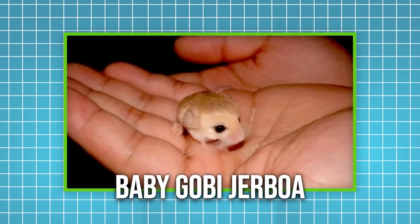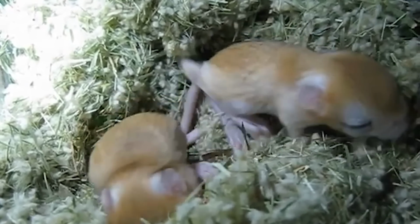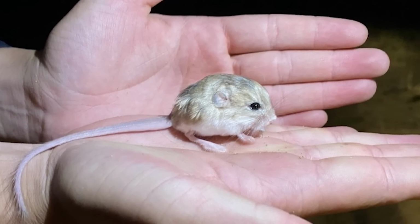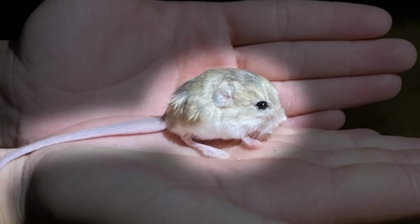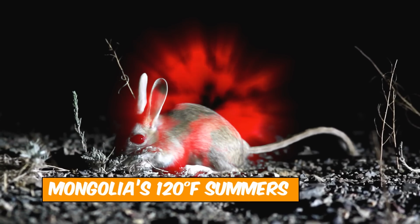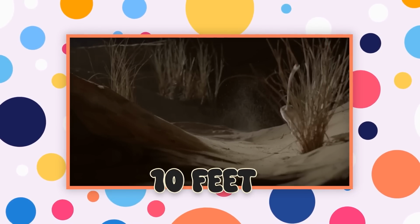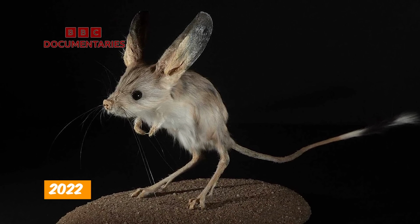Baby Gobi Jerboa. This desert fairy looks like a cotton ball glued to a pair of kangaroo legs and satellite dish ears. Gobi Jerboa pups have velvety sand-colored fur and tufted toes that act like snowshoes, preventing them from sinking into dunes. Their comically oversized ears aren't just for hearing, they radiate heat in Mongolia's 120-degree Fahrenheit summers, keeping these tiny hoppers cool. When frightened, they leap 10 feet sideways in a single bound, like a fuzzy popcorn kernel popping across the sand. A 2022 BBC documentary revealed their secret.